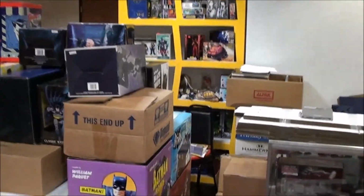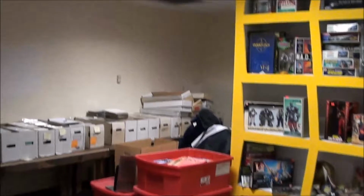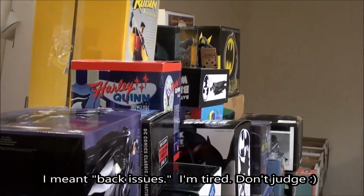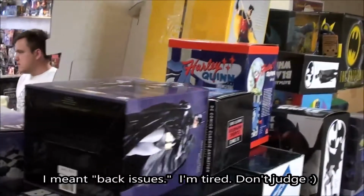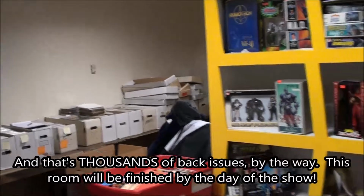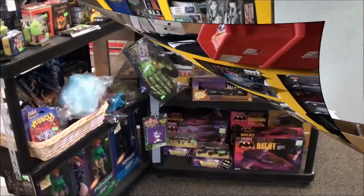In the back here will be an expansion. Right now they're still sorting through a huge collection. They're going to have back orders. A huge lot of DC statues. And this space back here will double the store space.